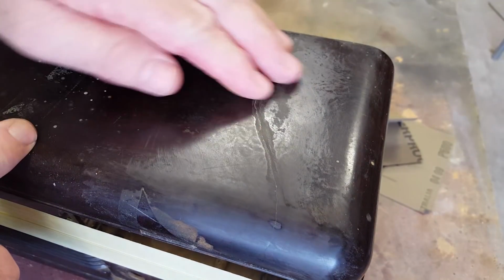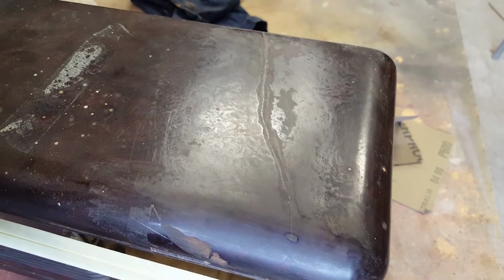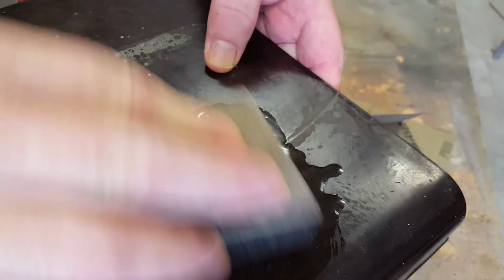This has been here about 18 hours. I haven't reinforced the back yet, which I will do. I just want to see how it comes out. I probably should reinforce the back first before I start rubbing away at things, but oh well, we'll see what happens. The worst thing is it'll break again.